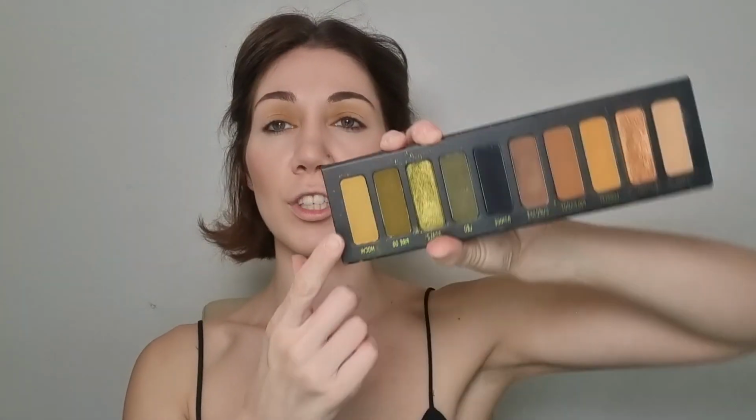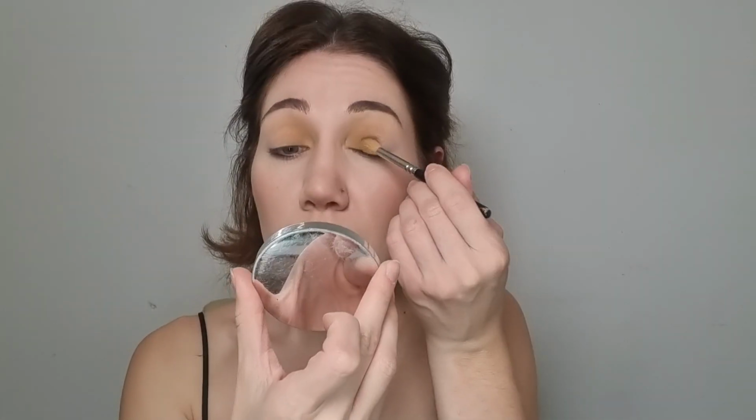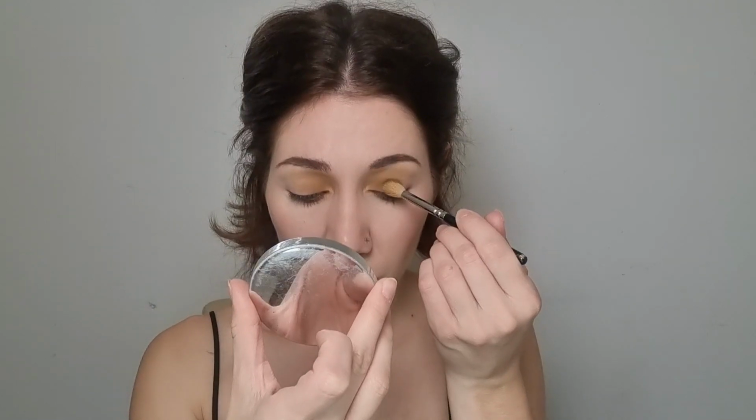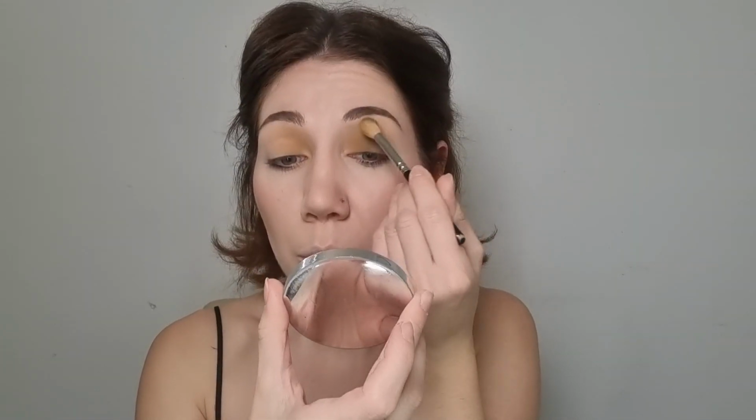The next step is going in with Fire OG, this one. I'm going to use the same brush and, again, tap into it and remove the excess. This is, I guess you can call it, a transition color. It's the center color of the three colors. Whoa, did I just tap into Leo? Yeah, it's the center color of the three colors we're using today. So apply that to the center and buff it up and out in either direction.